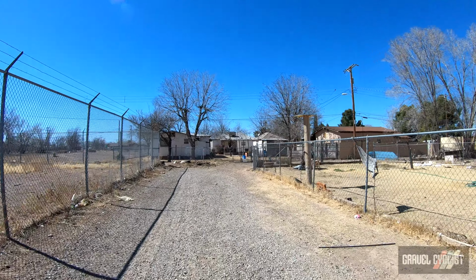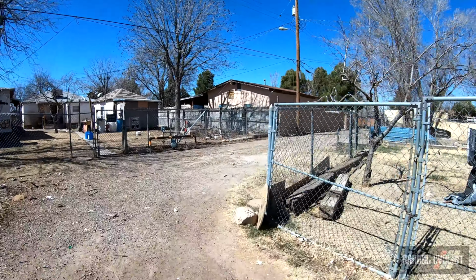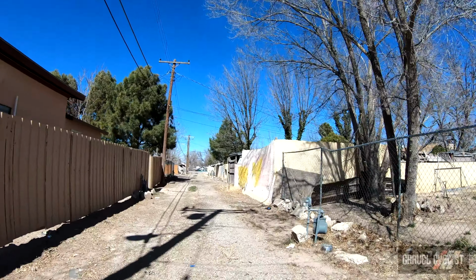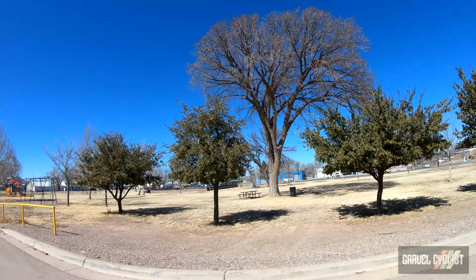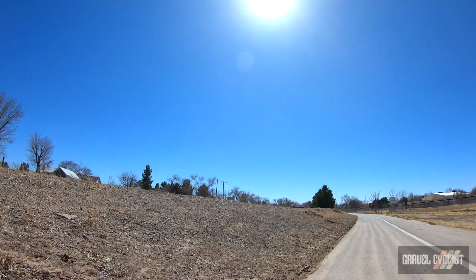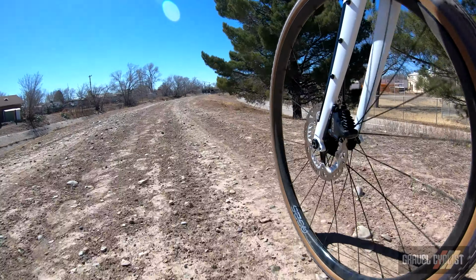Look at this, a legit dirt and gravel road right in the heart, somewhere in Roswell. Hello, dog. He's not happy. Stumbled across another city park, and there's a bit of a gravel trail here. I'm in the wrong gear. Oh my gosh, yes.